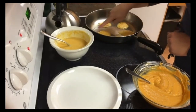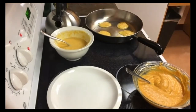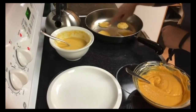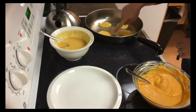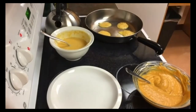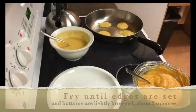I'm looking here on the edges of my fritters for the edges to firm up and to darken, and for bubbles to start to appear in the middle of the fritters. I haven't quite gotten that yet. The edges are starting to firm up here. I can see they're turning a little bit white on the fresh fritters, but they're not quite there yet.